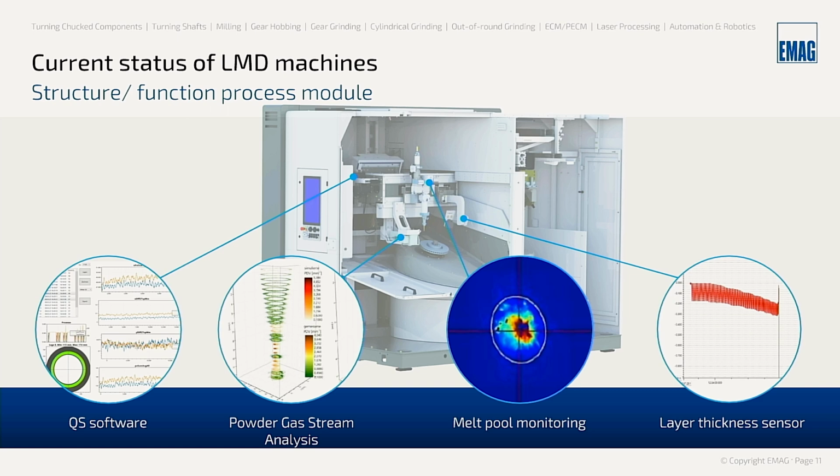We also have the weld pool monitoring. It's a camera that looks directly through the optic into the process. The melt pool monitoring checks the intensity of the melt pool and also the size of the melt pool. Both features together help us to align the laser spot and powder spot to increase the powder efficiency. On the right side, we have the layer thickness sensor, where we can measure the layer thickness directly in the process and also detect the deformation of the part.